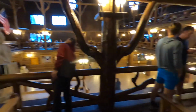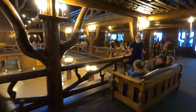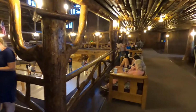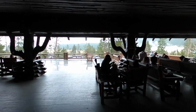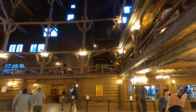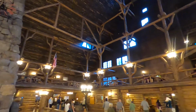Old Faithful is the world's best-known geyser. It is one of the most predictable geysers in all of Yellowstone. Old Faithful erupts just about every 90 minutes, and the eruption lasts from 1.5 to 2 minutes on a short one, and on a long one 3 to 5 minutes. The eruption height also varies from 106 feet to 184 feet in the air.